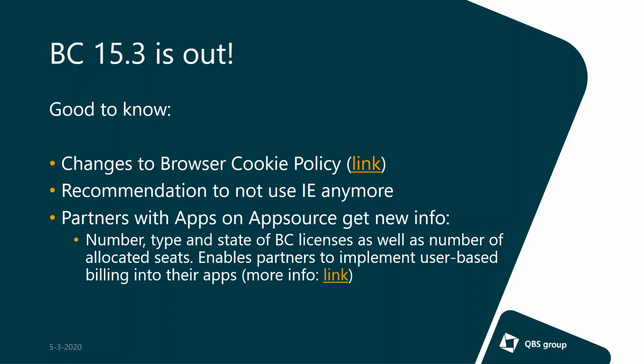Also, a new capability of this version is that partners or ISVs with apps on AppSource get new information. For example, the number, type, and state of Business Central licenses, as well as the number of real allocated seats. So that enables partners to implement the user-based billing of their apps and also have the insights how many licenses are really used by allocated seats. More information in the link as well.